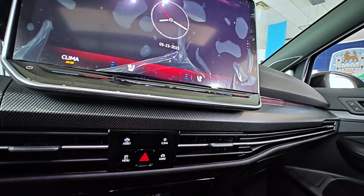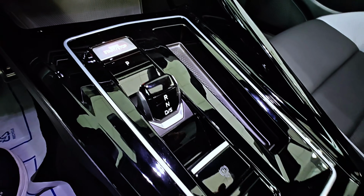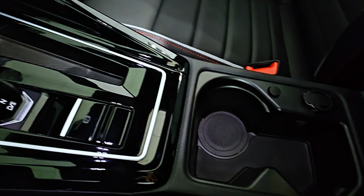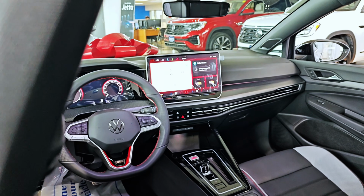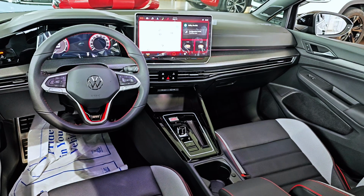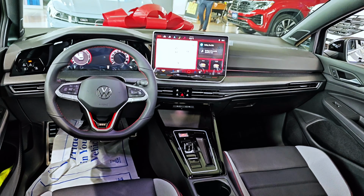Carried forward from the Mark 8 generation, you also have a wireless charging pad over there, which is cooled. And you've got this really nice piano black finish over here with the shift lever. And generally speaking, a very nice interior design. And it's great because they haven't changed things that work. They really only focused on the things that people complained about that really didn't work well.